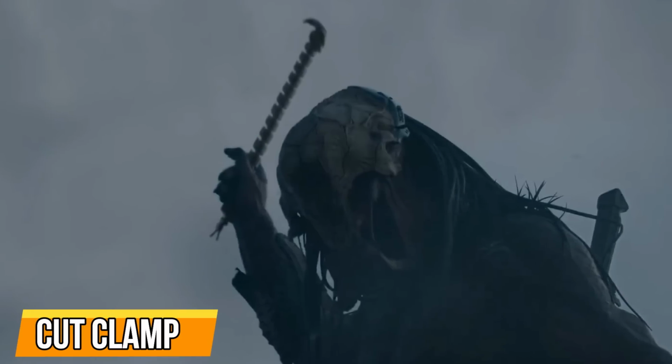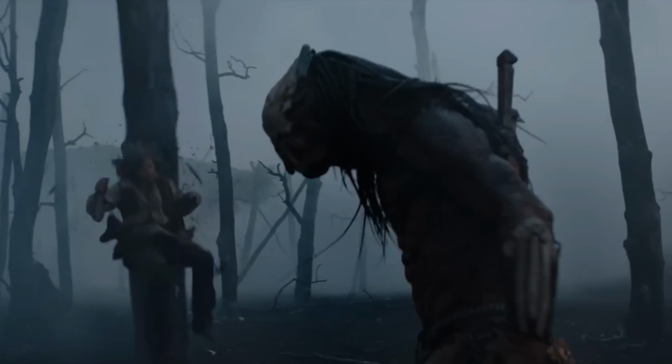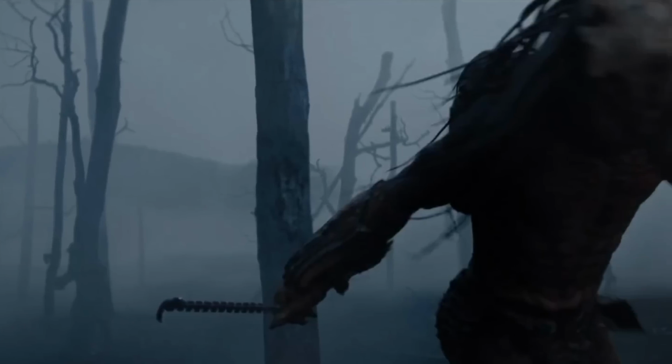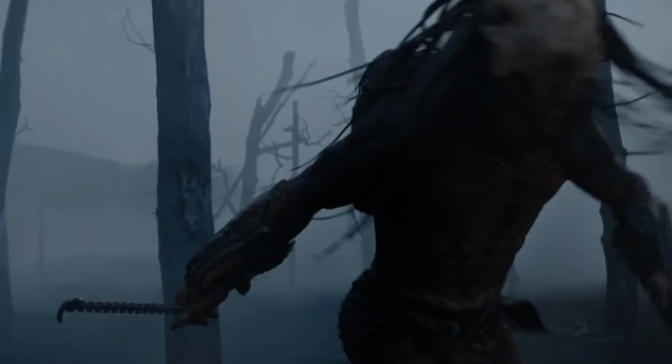Cut clamp. What we have here is, without a doubt, a new variant of the dagger. The Predator is seen resorting to a cut clamp a number of times towards the latter part of Prey. The fact that this weapon here is capable of changing its shape lets it easily wrap itself around objects and even be hurled as a dagger.